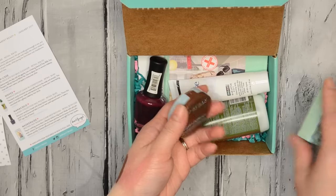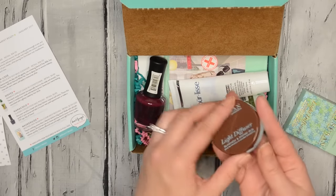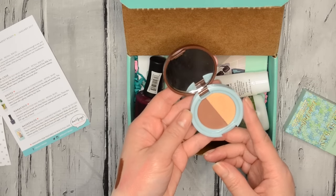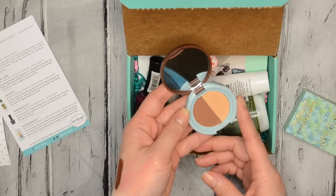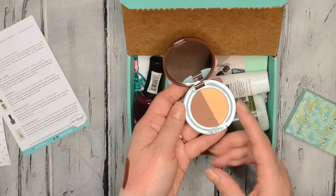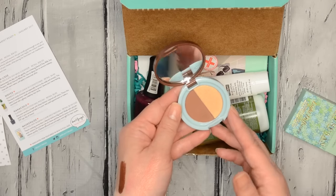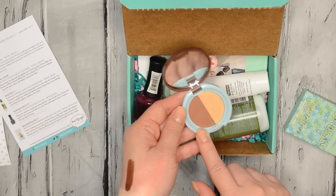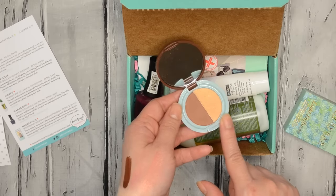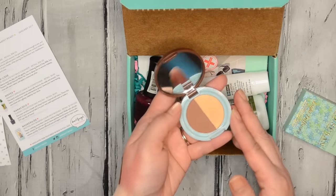Let's open this up. Looks like this. So inside packaging, not as impressive, but still okay. Just looking at it, the colors I would not say are for me. I think the colors in this duo would work better for people with darker skin. That bronzer is definitely very dark, and this highlight color is very gold. So maybe as an eyeshadow duo I could use it, but on my cheeks I'm not so sure.